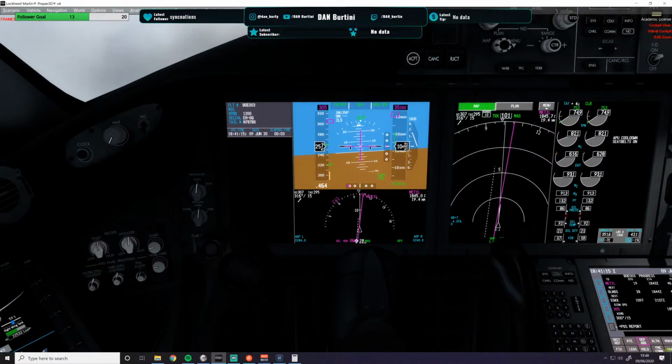Ladies and gentlemen, the use of electronic devices is now permitted. Our flight time is going to be about 2 hours and 27 minutes.